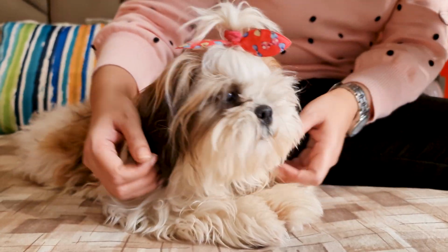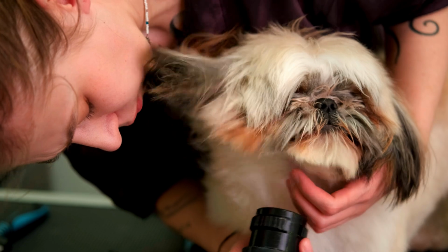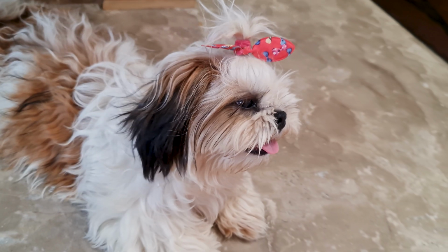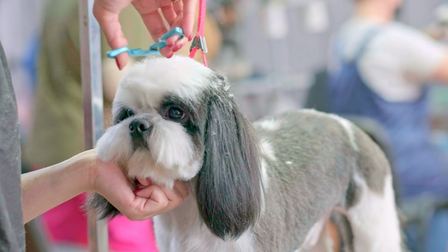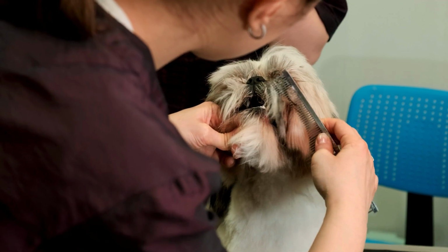Shih Tzus have long, luxurious coats, and that includes the hair around the ears. Excess hair near or inside the ears can trap dirt and moisture, so it's important to keep it trimmed. If you're not comfortable trimming it yourself, ask your groomer or vet for help. They can safely remove the hair without causing discomfort to your dog.